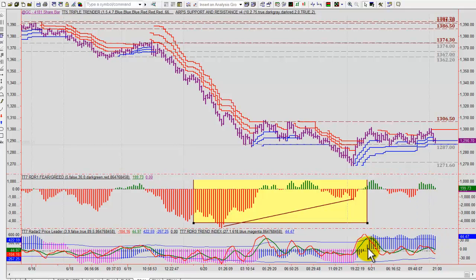The trend strength index is bullish at this point, so we can combine that with these triple trenders in this sideways moving market and this pivot divergence to the upside to look for a potential buying opportunity here in the shorter term gold market.